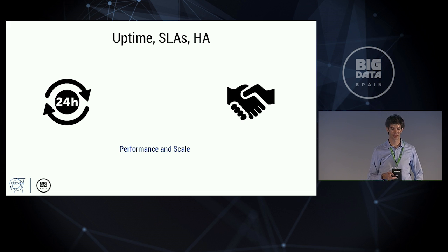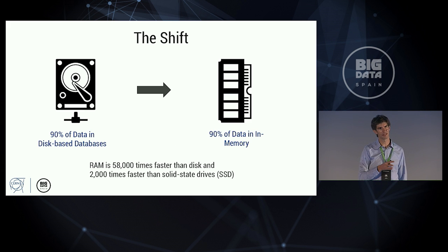Then you have to meet uptime service level agreements. For instance, in our case, we have a really demanding service. We have to be up 24/7, and we don't want to rely too much on databases, because they also have to be patched and maintained, and if they are off, our service still has to be available. So we try to push as much as possible in memory to meet our high demands. And what we have seen in the past is also a shift from data just stored on disk, in traditional relational databases or NoSQL databases, going into memory. And why is that? Because RAM is 85,000 times faster than a disk, and still 2,000 times faster than a solid-state drive.